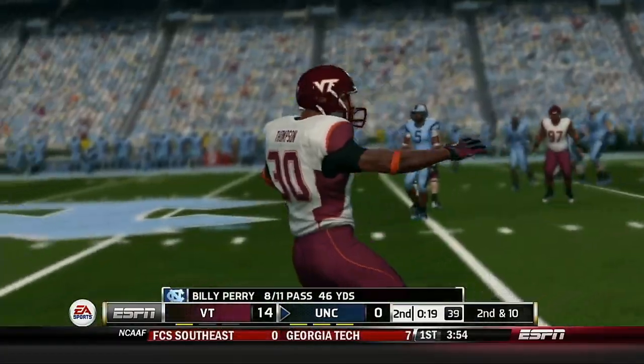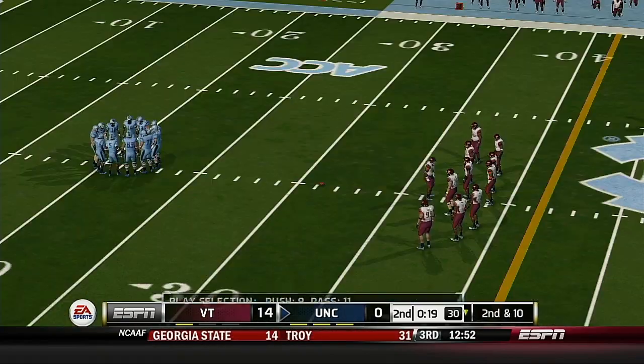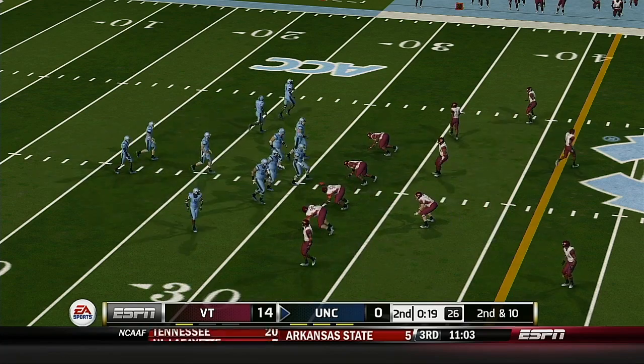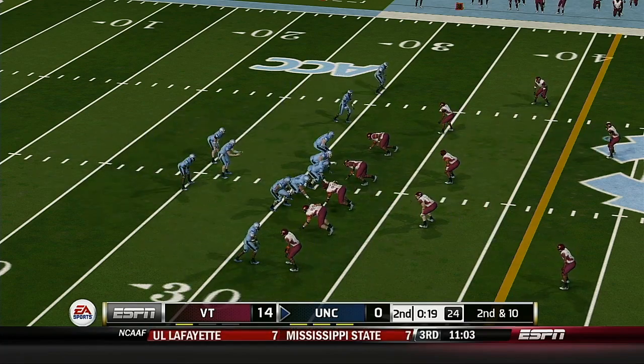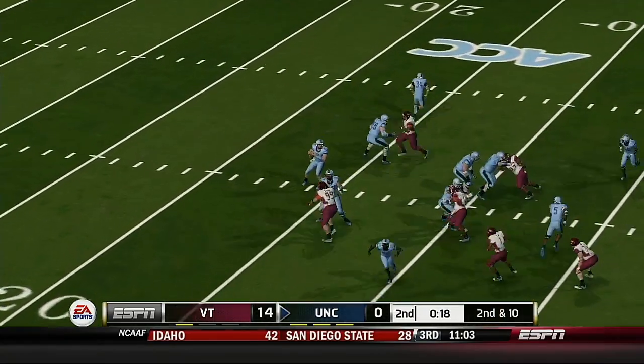Good job here by the defense. If you let this quarterback set and throw, he'll kill you all game. But they got excellent pressure on that play. Second down, 10 yards to go. Ball on their own 31. 36 to Mike. Strip the ball.